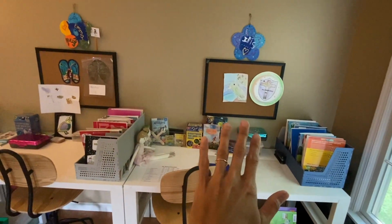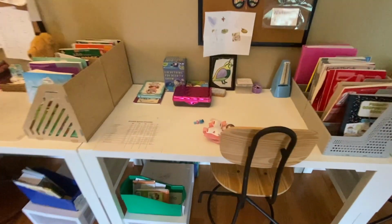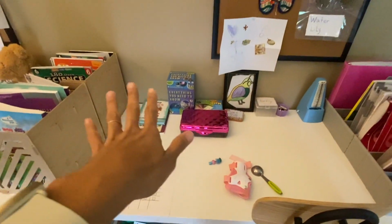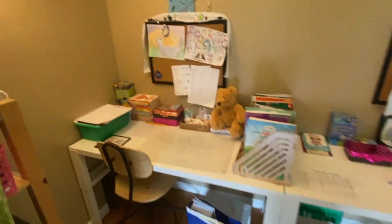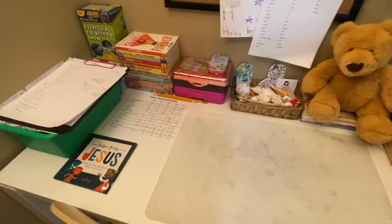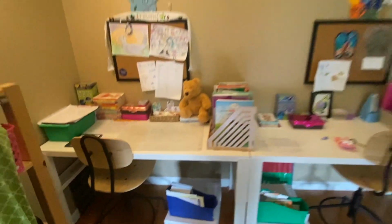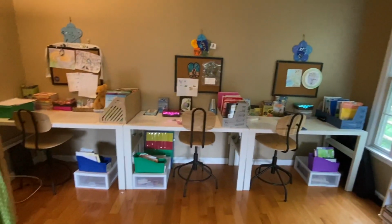All right, so this is my 7-year-old's desk. This is my 6-year-old's desk, and so she also has her list. She has her things on her desk, her basket with her read alouds. And this is my oldest's desk, and she also has her list. She has her books and her basket at the bottom.